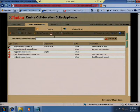Flip over to the administration console. Show you a couple things here. Our goal in the appliance is really to simplify and really focus on policy-based management. Some examples I'll show you of policy-based management. We leverage a concept called profiles in the appliance.